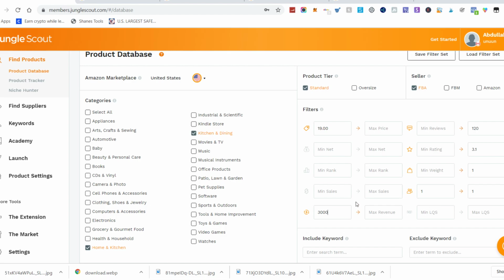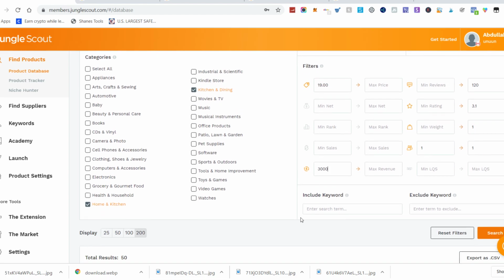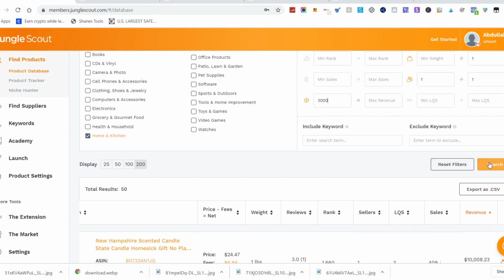All right, okay. Then keywords, if you have a specific thing to choose, like bedding sheets, kitchen stuff, then go with keywords. But if you don't have anything in mind, then leave the keywords. Okay, let's do search. So now the Jungle Squad will do research about the results. Once it finds the results, you need to choose the products that you want from there.